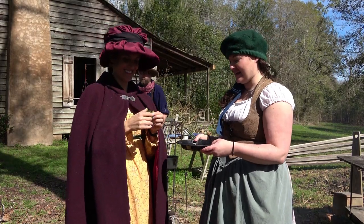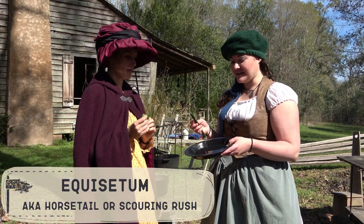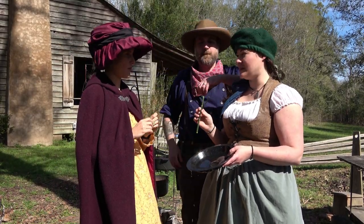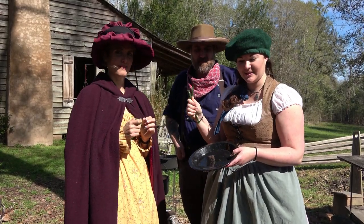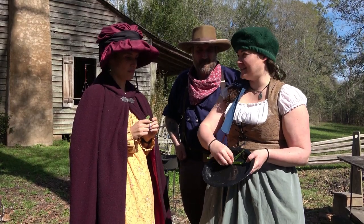Cool. Ayla has a bad stomach ache, so I gave her some mint, which is calming for the stomach. And also, Chaz talked about scouring rush, or equisetum, which is used to clean dishes back in the day. So this is the plant. It grows near the swamp, and it's a really ancient plant that was in the time of the dinosaurs. So it's got a lot of silicon, and it's a simple base. And if you rub it together, you can kind of hear how abrasive it is. And it's really great at scrubbing pots and pans and dishes and stuff.